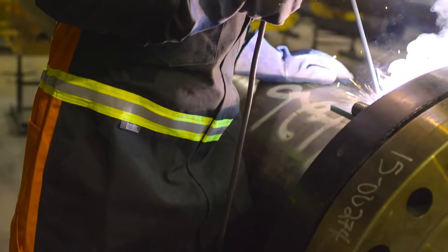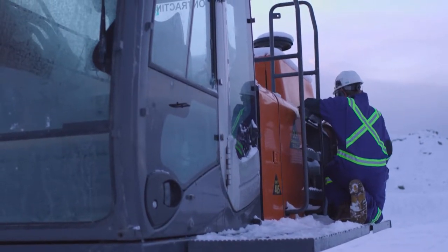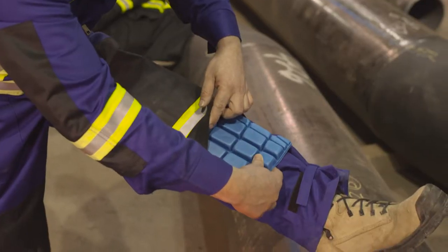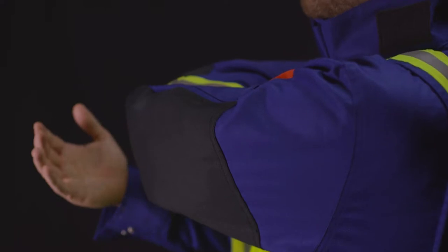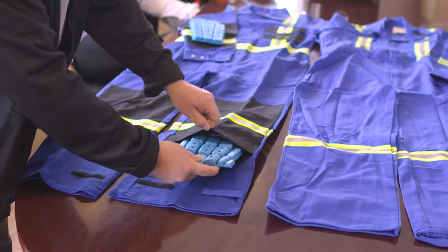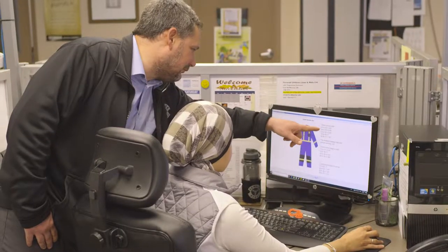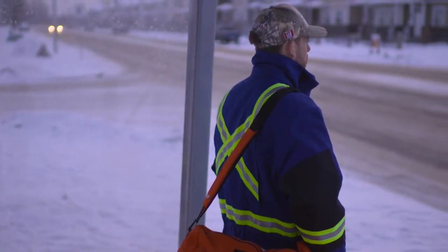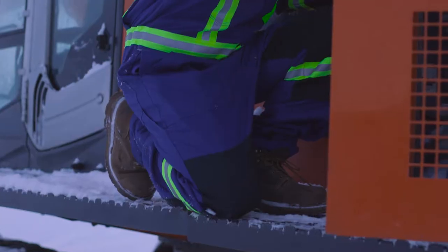Armour Ready Protective Apparel, the most comfortable and functional workwear available. These aren't your run-of-the-mill coveralls. They're Armour Ready coveralls. Every detail, every pocket, every stitch has been meticulously designed with purpose and functionality. It's not just a brand name, it's a description.